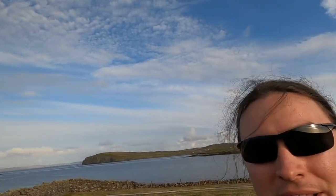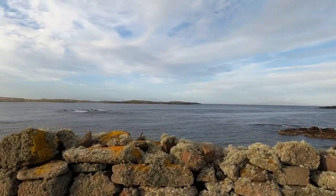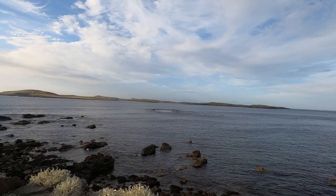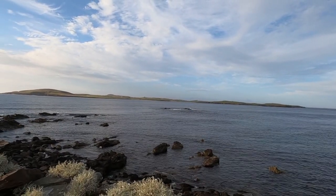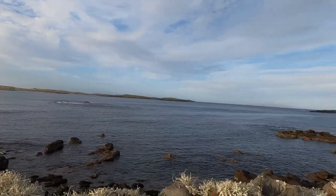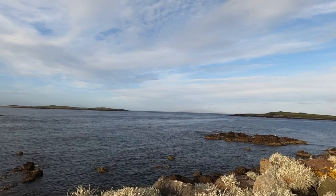So yeah, I couldn't film on the way here because I was driving, but hopefully we can get a glimpse of the road from Scalloway to here, or from here to Lerwick going back. That in the background there, it's an island called Papa Stour, I believe. Not 100% sure of the pronunciation.